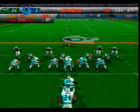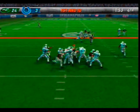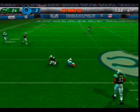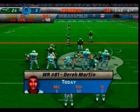Ferguson is the deep back. Here comes the blitz. Gets the pass off. Jones comes up to make the play at the 48. And it looks like they're going to go no huddle.